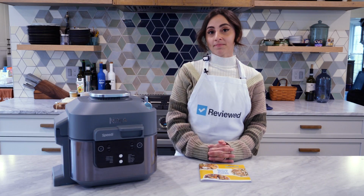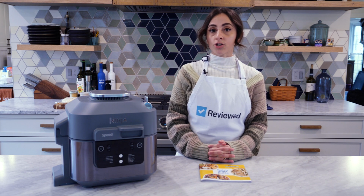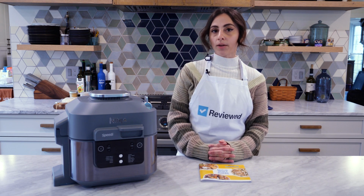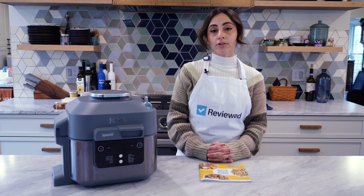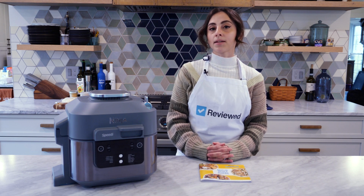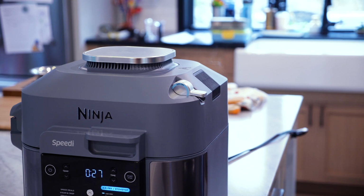Cleanup is a breeze. All of the included Speedi accessories are dishwasher safe, and since they're relatively small, they won't take up too much space in your dishwasher. If you prefer to hand wash the pieces, the pot and the crisper tray have a non-stick coating that makes them especially easy to clean. Plus, the inside of the machine is easy to clean thanks to the steam cycle, which will loosen any debris and make it easy to wipe down.